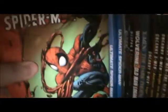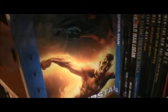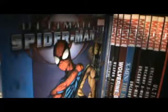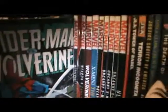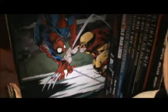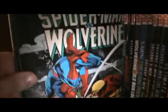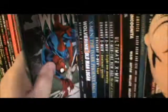This is Volume 11, when Carnage came around. Volume 12, Human Torch. Volume 16, when Kitty Pryde, Shadowcat, becomes Spider-Man's sidekick because they're dating. Interesting twist. This is Spider-Man vs. Wolverine, the trade paperback, which I actually do have the comic. I believe I've shown it before. But this is the actual book, which is really, really cool.